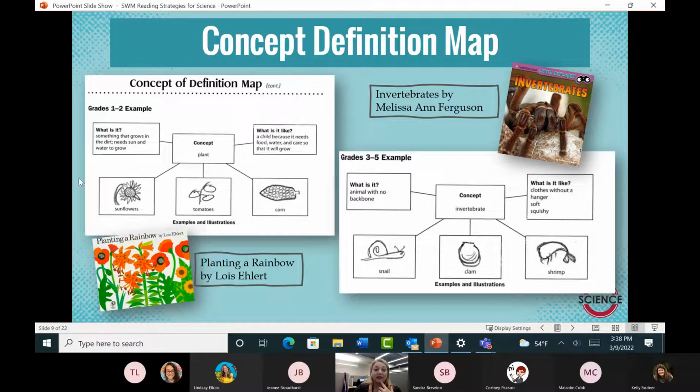And then these are just some examples of what students have done in order to develop their own definition of that word. So here you see something that grows in the dirt, needs sun and water to grow. What is it like? So they're making an analogy, a related analogy. So that's pushing their cognitive critical thinking skills to the next level. A child, because it needs food, water, and care so that it will grow. Absolutely. And then you see there are 3 illustrations and examples at the bottom.